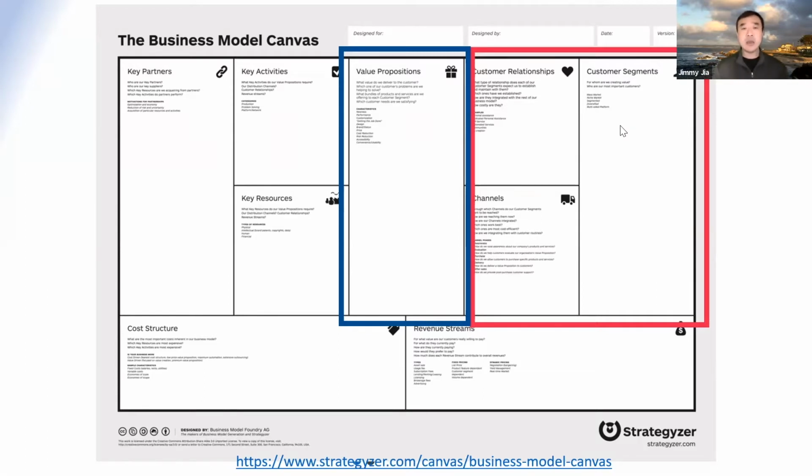Now, the bottom 2, cost structure and revenue stream, is what we'll talk about in the second session today, which is all about finance. And we're going to look at how we structure costs and how we make money. And then the key partners, key activities, and key resources are then the resources that you're bringing to the table to be able to execute everything on the business.